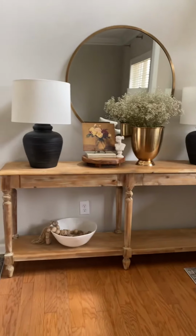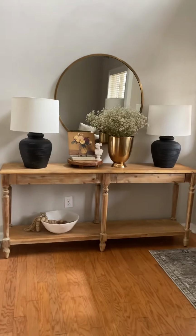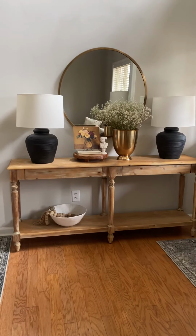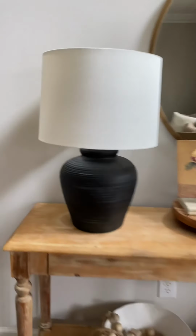Now, don't get me wrong. Like this Everett table, you guys, this is my favorite. If you've read this blog for any length of time, I've had this table for a million years, since 2015? I love it. It's not going anywhere. I also really like the DIY lamps that I did. My lampshade, let's fix that a little bit.